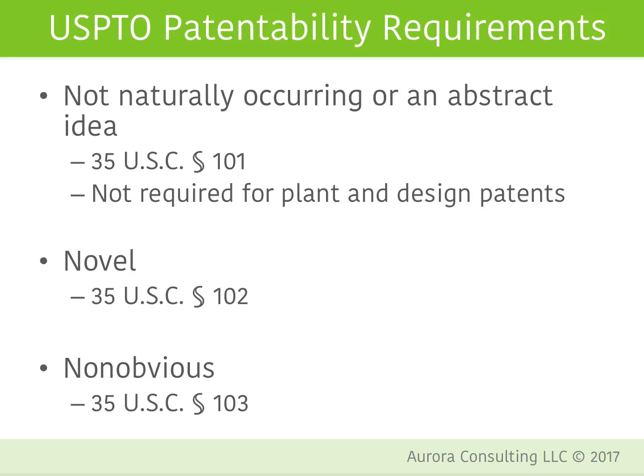And so you have to be able to prove that your article of manufacture, your plant, or your design is new and non-obvious over what has been previously shown in the art or previously in the public sphere. So printed newspapers, articles, websites, journal articles, patent publications, anything like that. Your plant, design, and utility patents have to be novel and non-obvious over all of those things prior to your filing date.